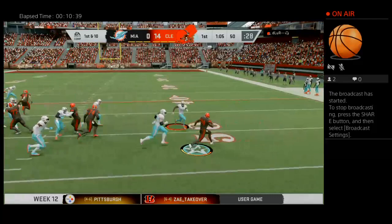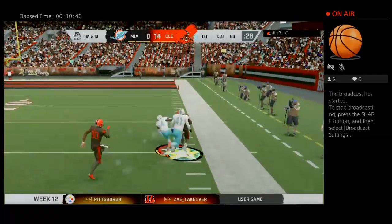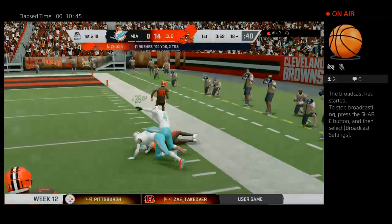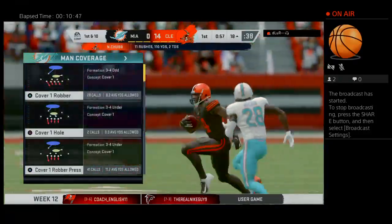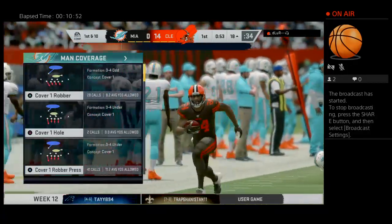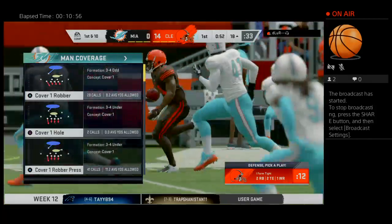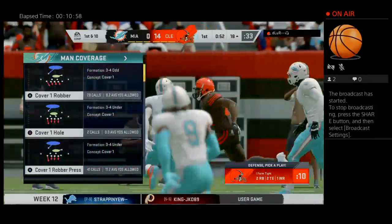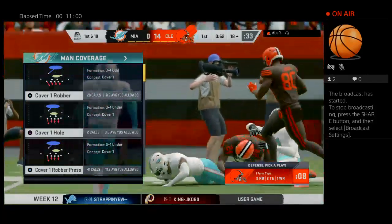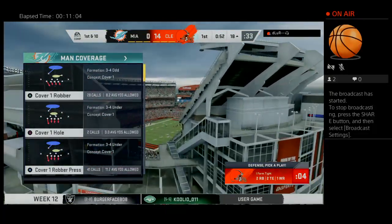On the carry, it's Chubb. They find some open field here. And they'll wind up getting this one all the way down inside the 20. He's able to rip off 32 on that one. It's a 1st down. And it is still early, just the first quarter. But you start prorating the numbers, and we might be in for some history. I mean, that last run puts him over 100 yards already, and we've still got 3 quarters to go.